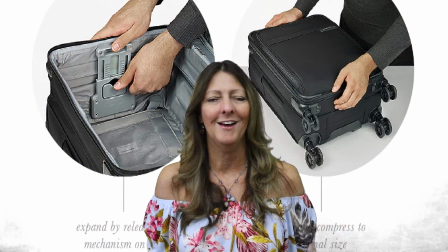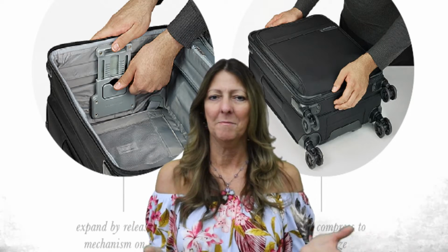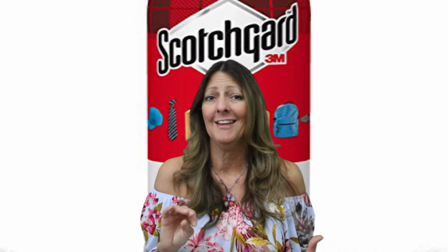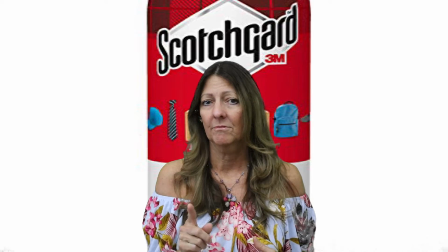And another thing about soft-sided luggage is it is more expandable. So you can really shove a lot more in there if you need to, and it'll maybe bulge out in areas, but you can make more things fit in there than the hard-sided. And one last pro that I ran across is you can Scotchgard them. If someone spills something, it can go through that luggage, but Scotchgard is a great option for that. Okay, now let's talk about a few disadvantages of soft-sided luggage.